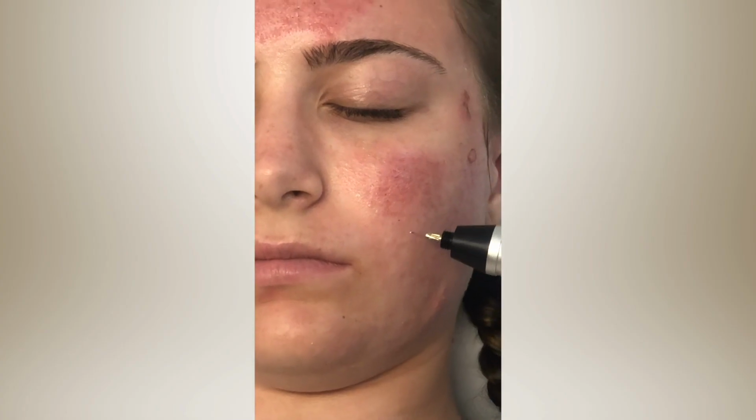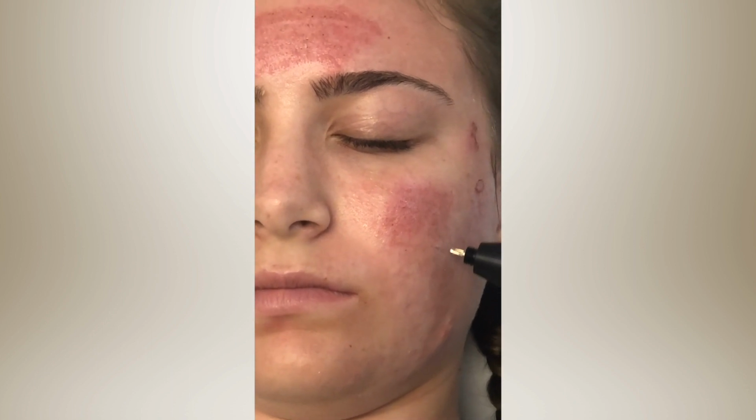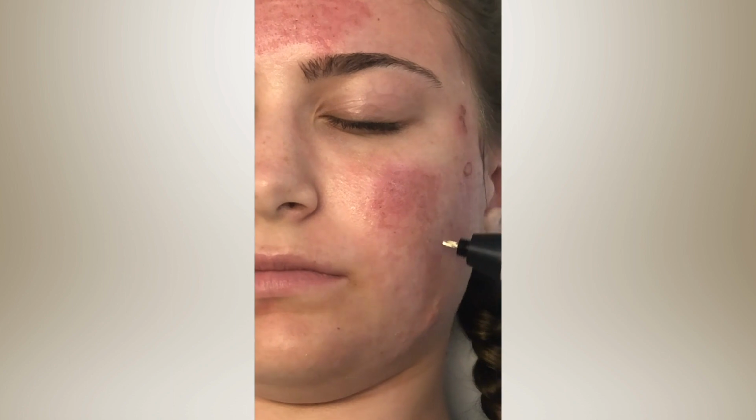Imber uses a state-of-the-art German-engineered device that converts energy into plasma. Not plasma like we donate, but plasma as in a state of matter that's able to convert a solid to a gas by passing the liquid phase. The pen is non-touch. This is a key point, as imposters use electrical current pens that must touch the skin. Those devices can be associated with poor outcomes and should be avoided.